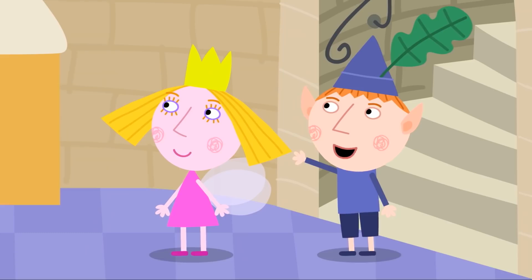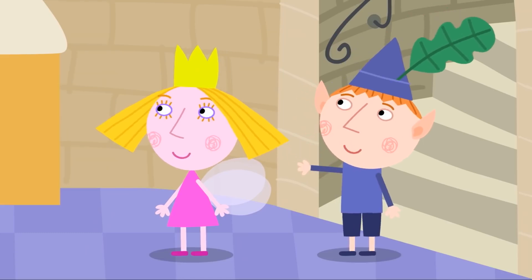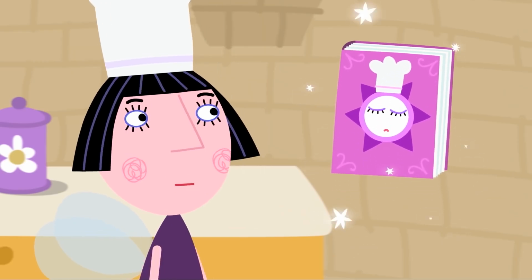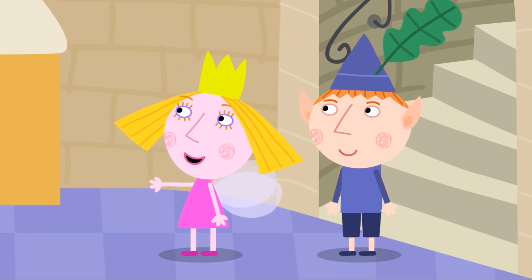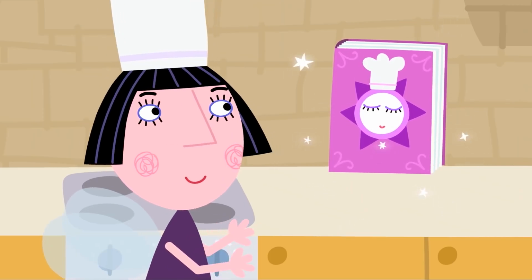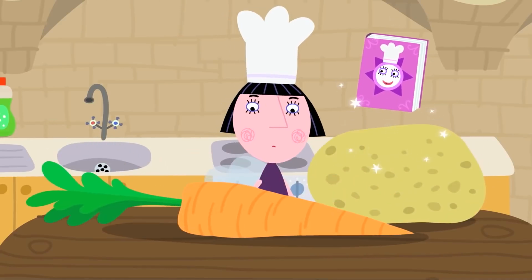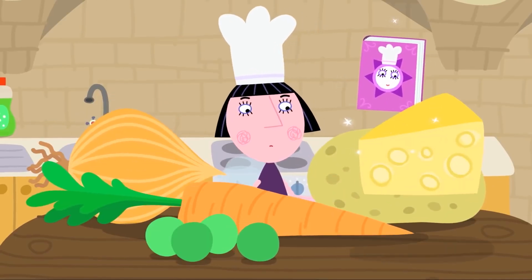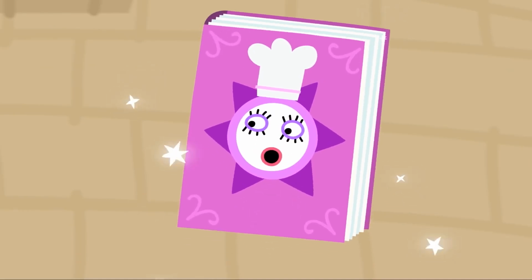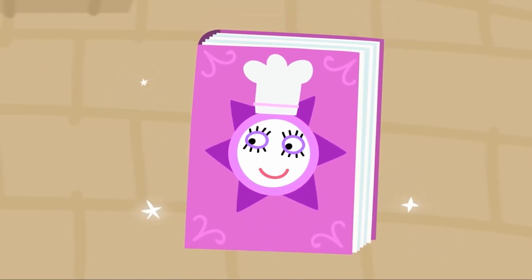Where was she? She was in the elf library. What were you doing in there? I was getting very bored. The book knows a recipe for a modern meal. Oh, good. What are the ingredients? A potato, a carrot, an onion, some peas and cheese. But that's what I would normally cook. Yes, the ingredients are simple, but the way we cook them is not.